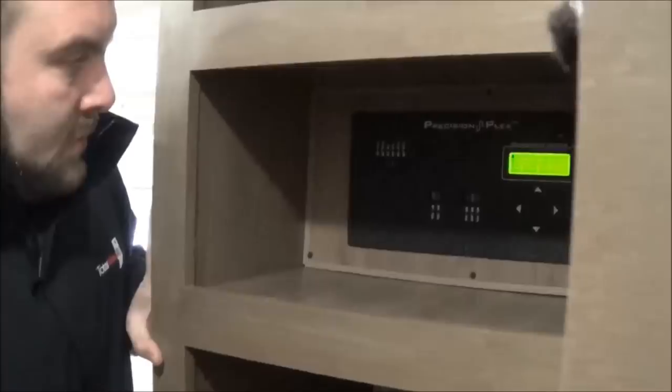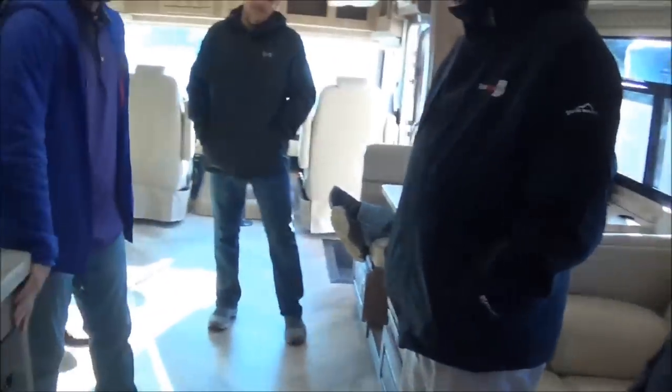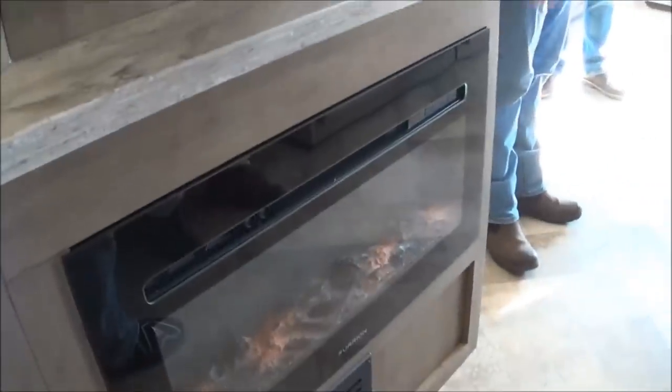That screen doesn't work. Your cell phone doesn't work. This is a third way to get your slide. Very nice. Fireplace, lights, awning. This fireplace will heat this whole room very easily. Puts out great heat. Again, it's directly in front of your sofa, back in the back.